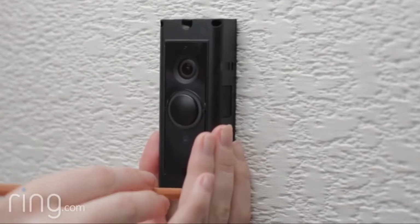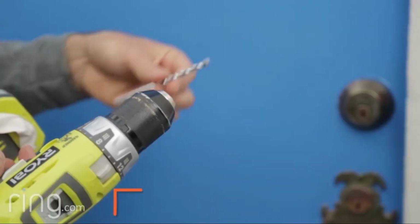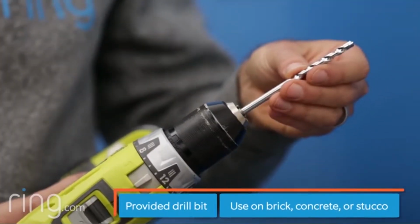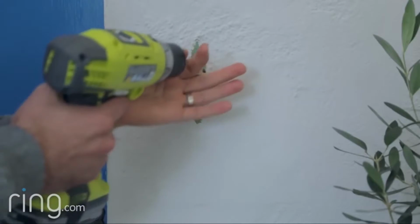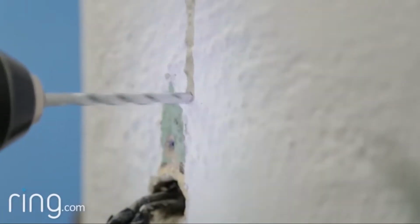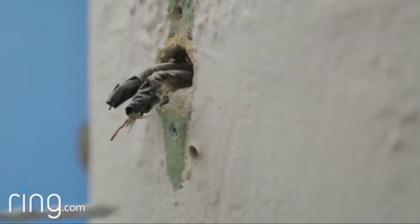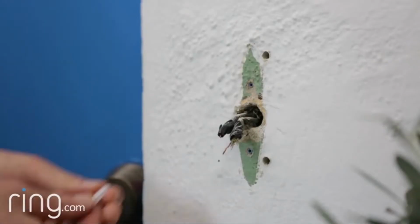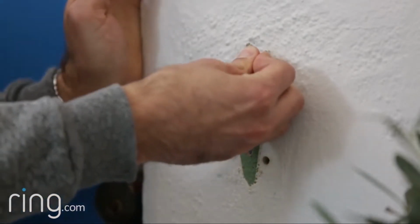If you're installing your Ring doorbell on a masonry surface, like brick or concrete, you'll need to drill holes for the provided anchors. If you're installing on wood or siding, you don't need to use the anchors and can skip this next part. Once your holes are drilled, insert the included anchors. You should be able to just push them into place, but you can hammer them in if necessary.